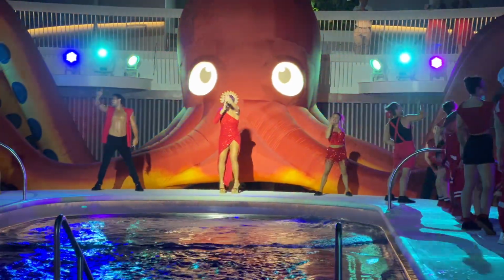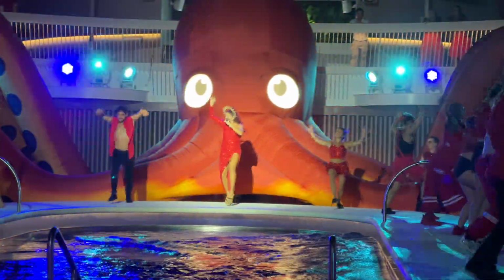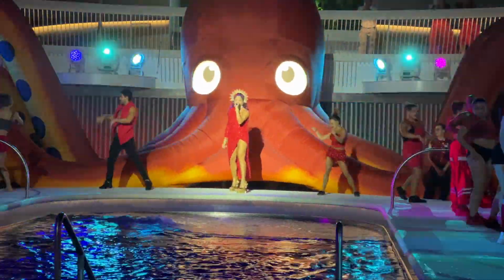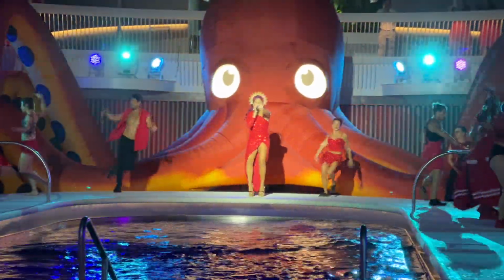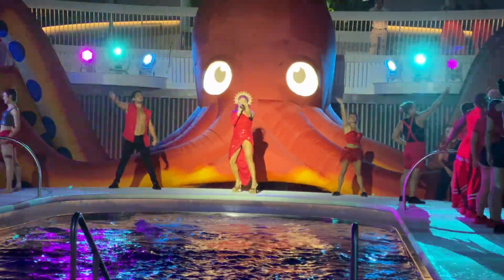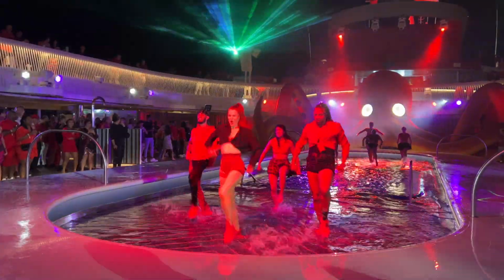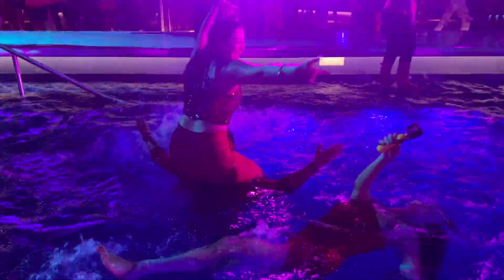The initial part of Scarlet Night tells the tale of Scarlet Night. Then you're invited to a pool party where they're singing and dancing, and after you watch the show, you're actually invited to jump in the pool yourself. Depending on when you go and what ship you're on, you may not be able to exactly jump in the pool, but you can dance in the shallow ends and still walk yourself into the pool with your clothes on. It is a great experience, it's tradition, and it's something that you'll absolutely love.